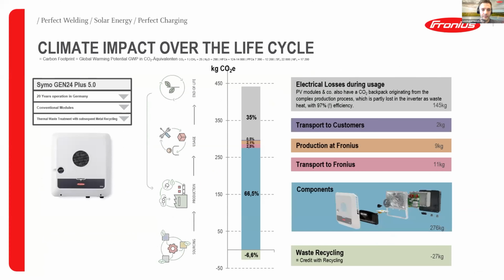That's a very important slide. That's the first slide with our results. On this chart, you can see the kilograms of CO2 equivalent, so the climate impact, divided into these life cycle steps. Let's start at the bottom. This is a negative value because we've chosen a waste treatment where we recycle the inverter, or at least the metallic resources, and therefore we get a credit. We have a negative value here because we can basically substitute some new material, some new aluminium, with this recycling method, and therefore we get an environmental benefit, a credit.